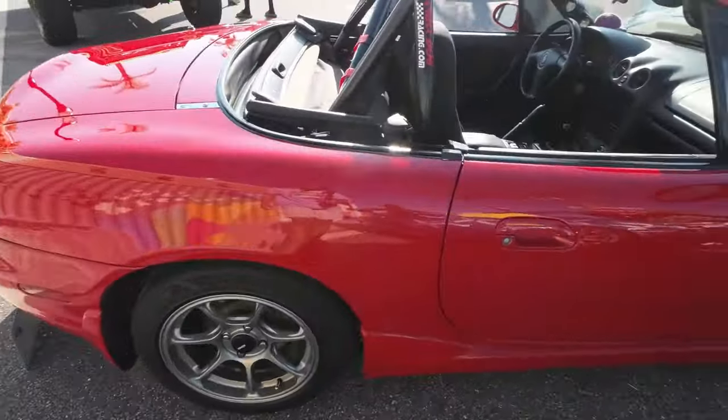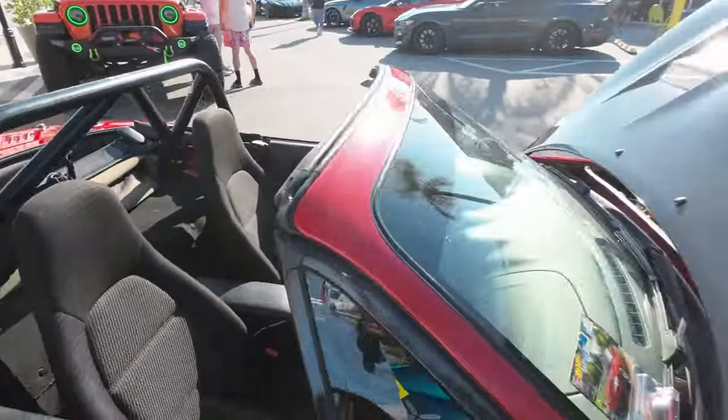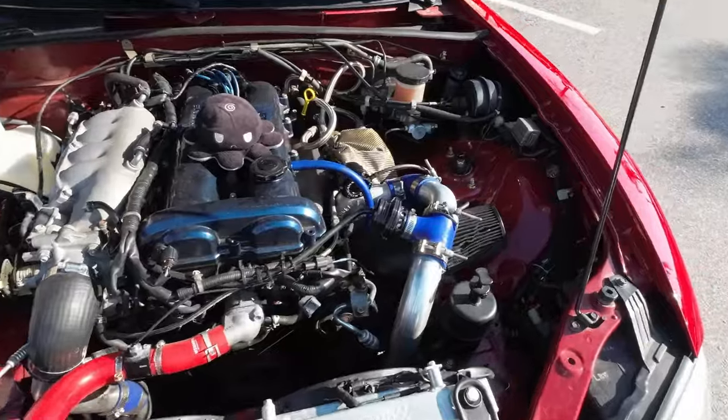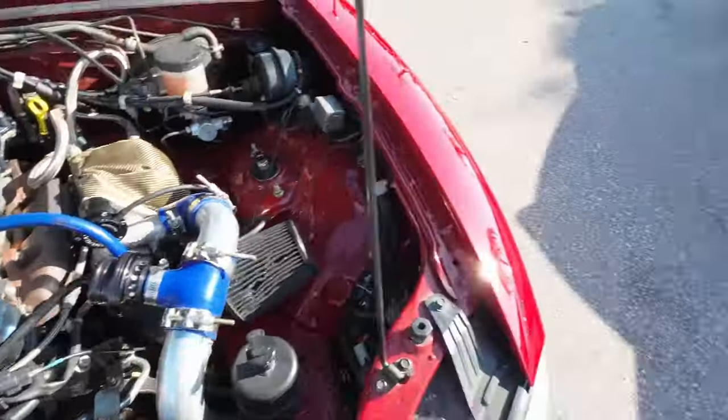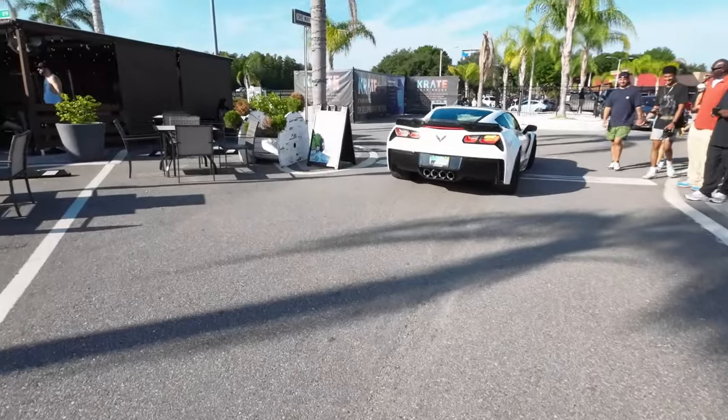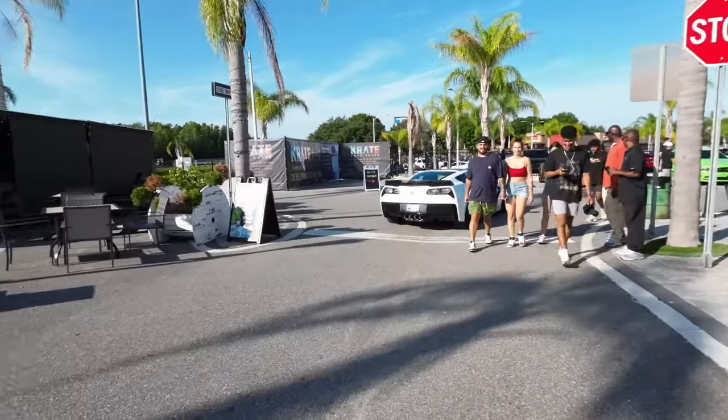This other Miata is on Konigs. Roll cage, apparently, and has actually fitted a turbo system to it. Z06 is going away. It's actually more quiet than I thought. It's actually more quiet than I would like.